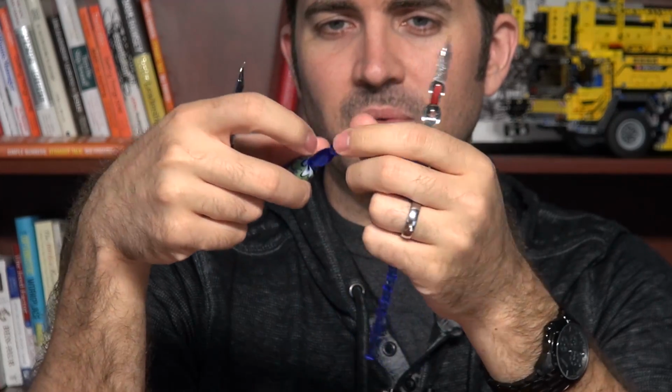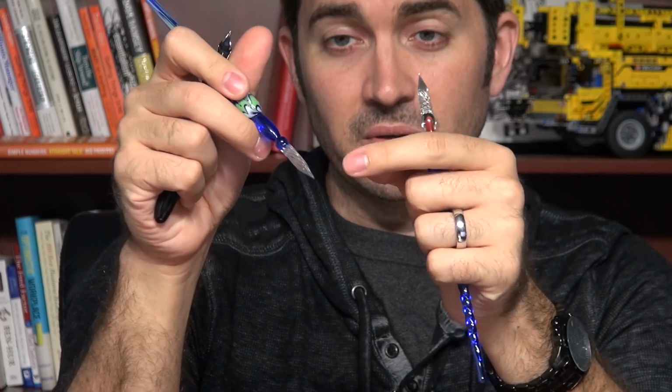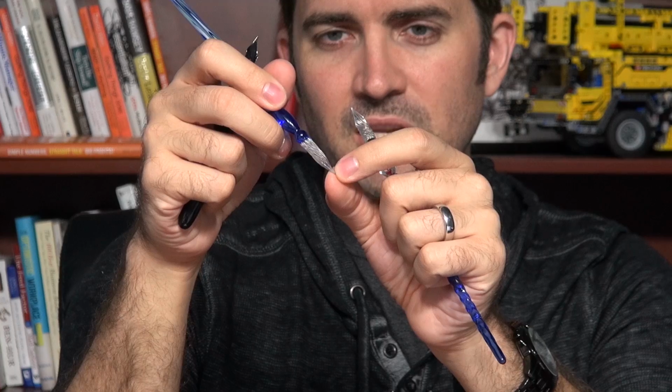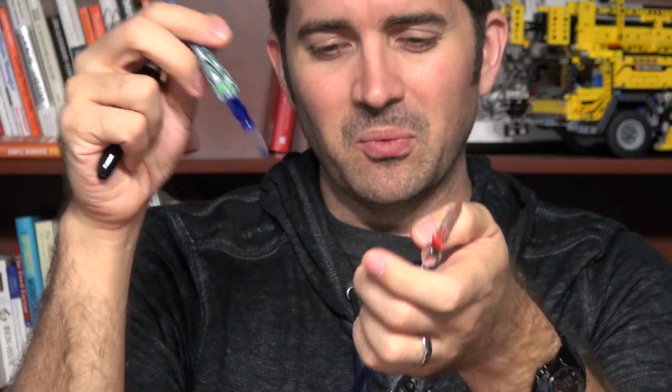So as you're writing with it, it's kind of loaded up almost as a feed channel is in every single flute. When you get to that section that runs out, you just turn it a little bit and it keeps on writing with the other channels that are touching the page. So it's glass, so it's a very different kind of feel. It has no give to it whatsoever. So it's very hard, very brittle. So it's a very different writing experience.